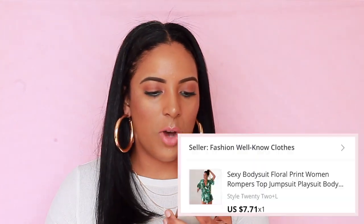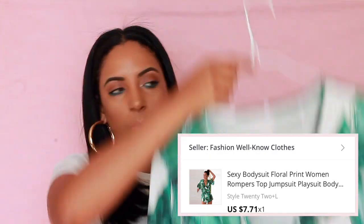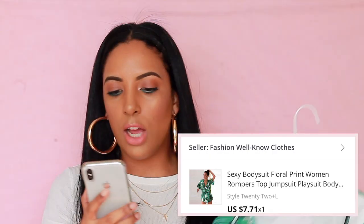And I will tell you how much this was. Let me just go on the app and I'll tell you. So this was $7.71. And this I ordered on the 11th of November, and I received this on the 22nd of November. So it took an estimate of 12 days or 10 days to get to me, which is not bad at all. And yeah, this fabric is beautiful, and I really, really love how it fits.